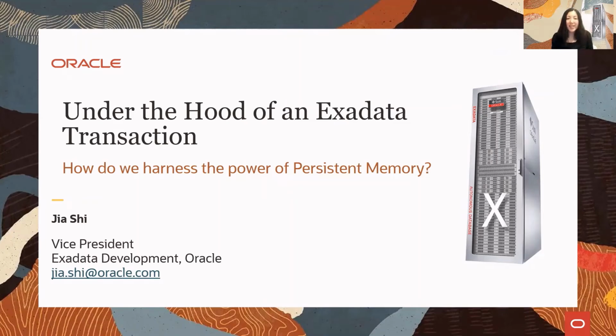I'm super excited today to take you on a cool journey. We're going to go under the hood of an Exadata transaction, and we're going to see how we harness the power of persistent memory to help us greatly boost our OLTP application performance.